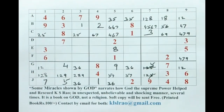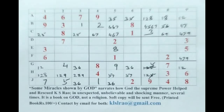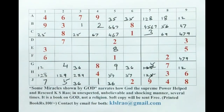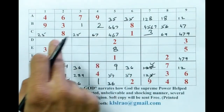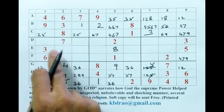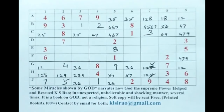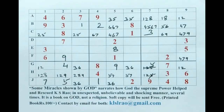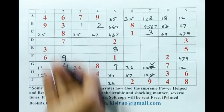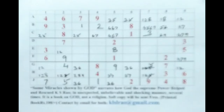Look at column number 2. It has got 3 vacancies there now. That is for 1, 2 and 9. You see in row F 1 and 2 there. Therefore, this 1 and 2 cannot be written here. Therefore, out of 1, 2 and 9, what is the number which should come here? It is certainly number 9. And then this 9 has no place here. And we get the matching pair of 1 and 2 here. Yeah, that's a very important find.